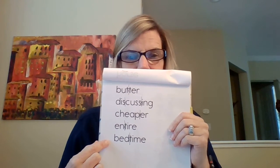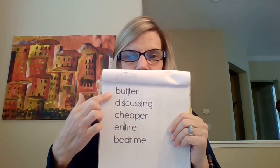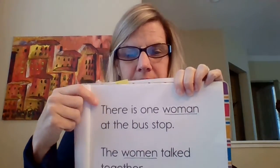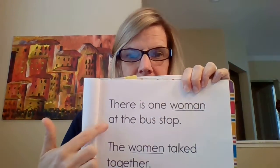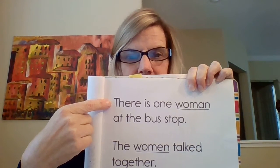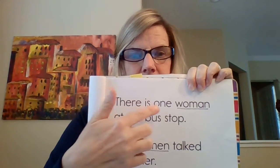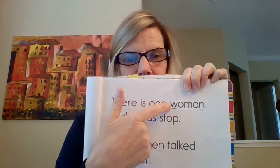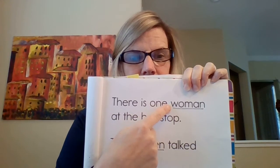Okay, good job. We look at those longer words and we read by the syllables, looking at those chunks of letters in a word. Okay, we have two new sight words. Here's our sentences that go with our sight words. There is one woman at the bus stop. Read it with me. Ready, read. There is one woman at the bus stop. It's our sight word. Woman.